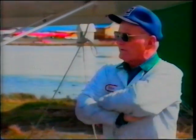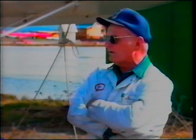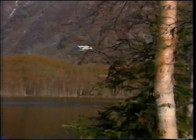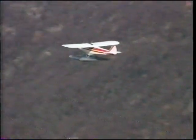A little help, because, you know, a Super Cub is not an aileron airplane. No, it's not. It's a rudder airplane. It's a rudder airplane. Right. You lose a wing, you don't worry about that stick. You just kick the rudder over and bring it back up again. Yeah, you're fine.